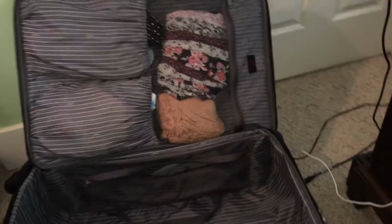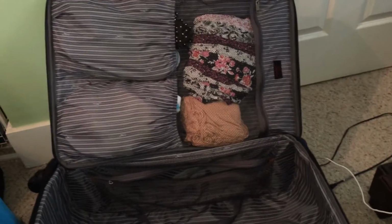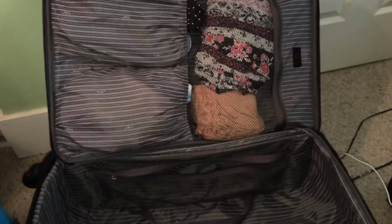Any type of luggage, or if you're traveling abroad, I would highly recommend getting 4-wheel suitcases because it's going to be very easy to take on tube stations or any types of train stations that you may be going into.